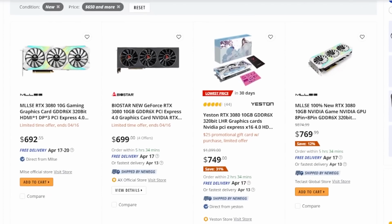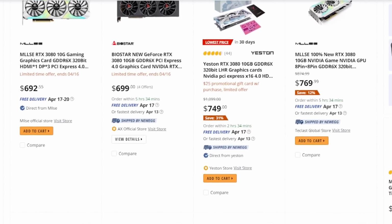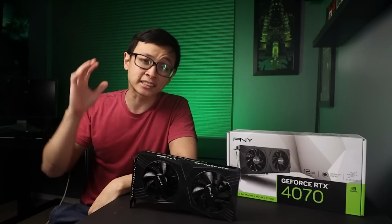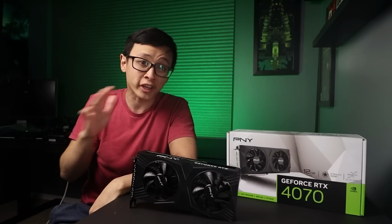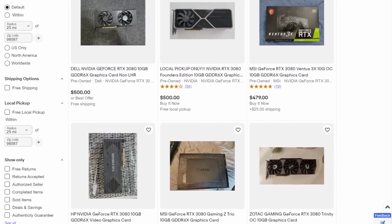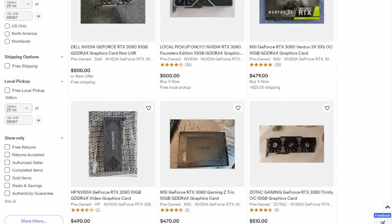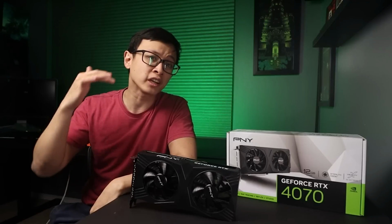Somehow it has not moved in price at all. These are still $700 new, even 2.5 years after launch. And that's the 10GB version too. If you want a 12GB card, you're paying even more. If you look in the used market, however, on sites like eBay, you can find 3080s for a little over $500. That's a much better price, but then again, it's a used card, so it's not as apples to apples when comparing against a brand new release.